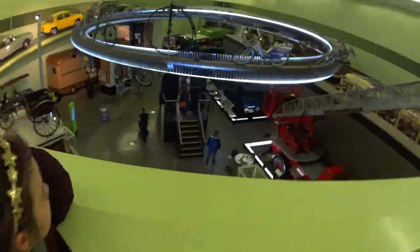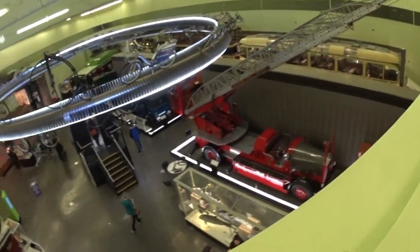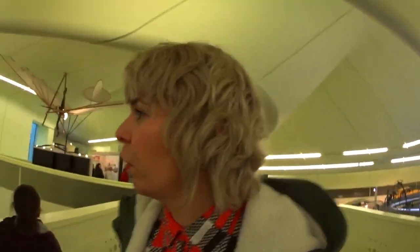A velodrome of bikes attached to the ceiling. Very cool, it's got all different bikes from different eras. Okay, so we're just walking over the footbridge from one top section to the other top section. Come with me. Let's have a look out of the window of the second floor of the Riverside Museum.